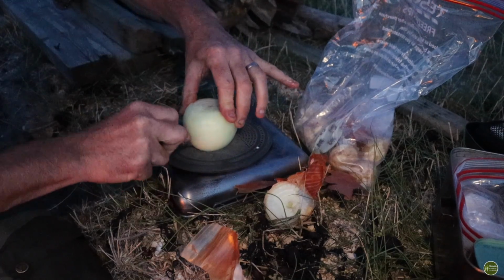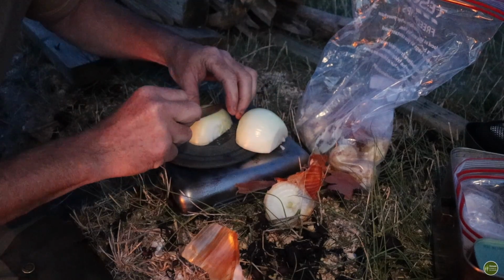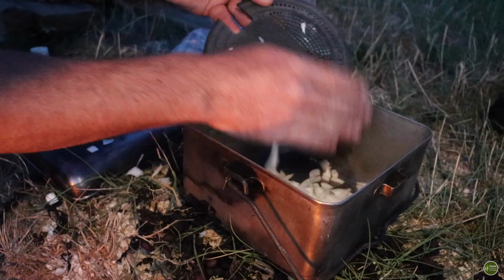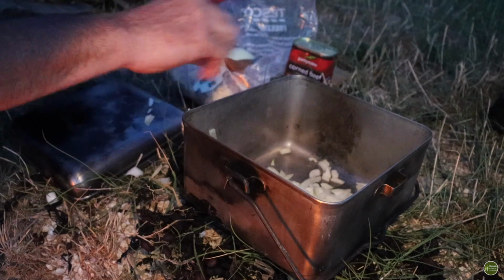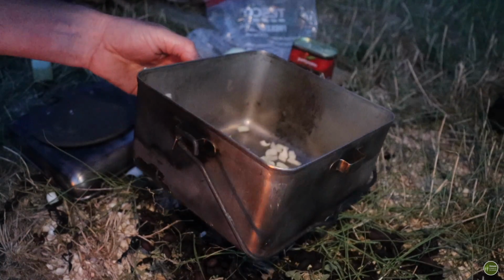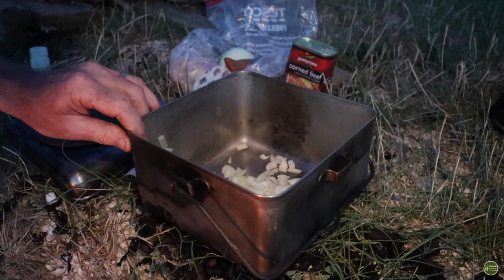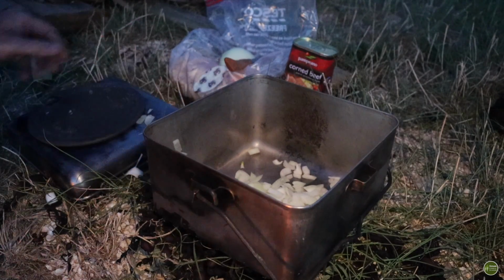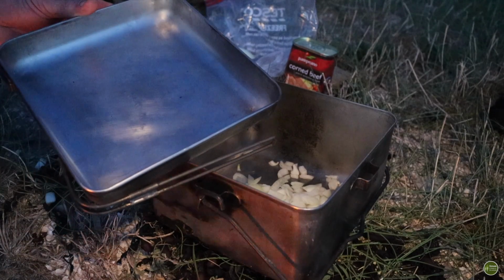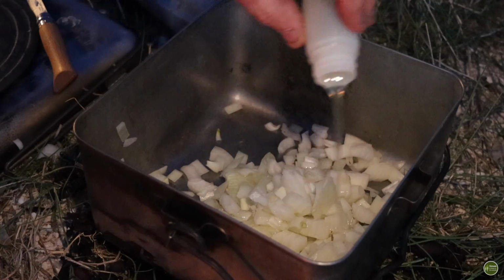I bought my smallest chopping board and my smallest knife because I didn't want to carry anything bigger. Then I'm going to cook this in my big stainless steel cooking pot. It's a British Army, like a giant mess tin basically. I brought this with me because obviously I can cook tonight's meal in it. But the lid makes a really good frying pan, and Andy's going to be cooking breakfast in the morning, so he can use that to cook breakfast in. Bit of oil in there.